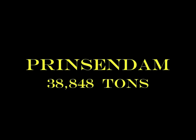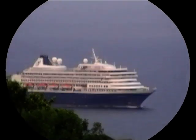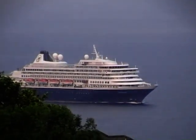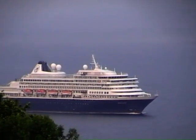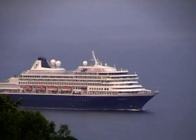We've seen the Prinsendam before in earlier editions of Bon Voyage, but now we get a chance of a close-up look at her. She's moving towards the entrance of Fowey in Cornwall.